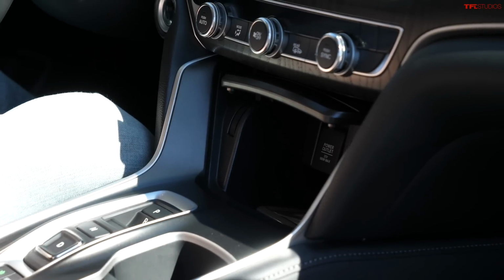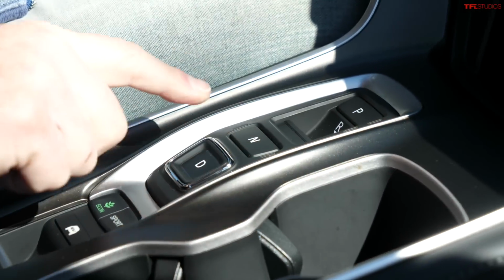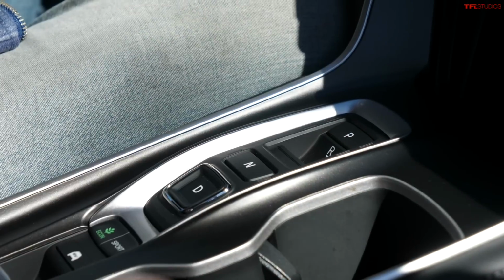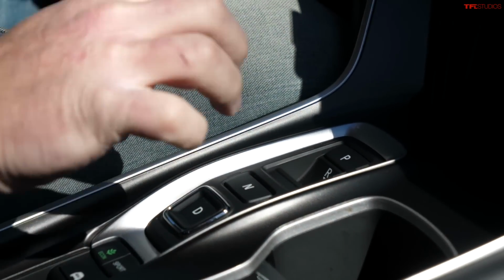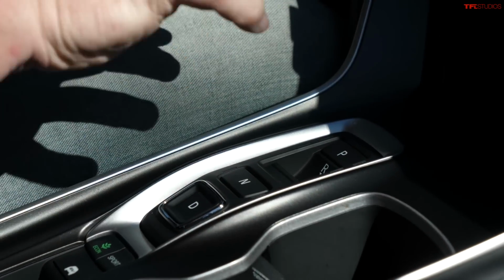I love that. I don't love this right here. Yeah, so it's not that big of a deal. I know that some of you guys yell at me when I talk about this. I do prefer to have a gear lever, or gear lever, I apologize. Anyway, the point is that that's what I prefer.